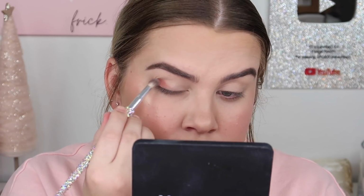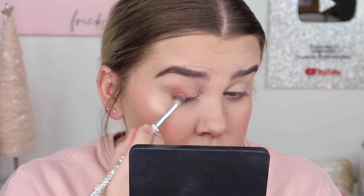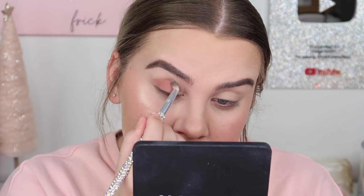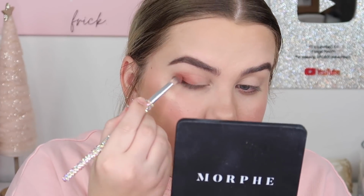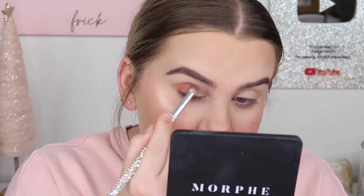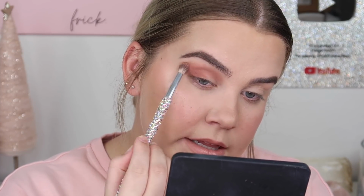This definitely is coming across, I feel like, more red on my eye than it did in the swatch. It's definitely blending out, but as it blends out, it does sheer out quite a bit. So keep that in mind. I would say your application tool would definitely have an effect on this. If you go in with your finger, it's going to be a lot more pigmented. I don't want something overly pigmented today though, so I'm just going to try to build it up with my blending brush. So I've got this blended in my outer corner and then also through the crease here.